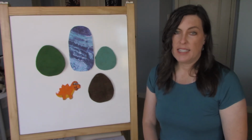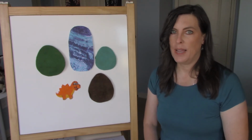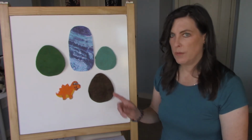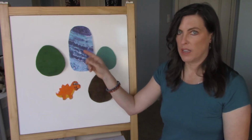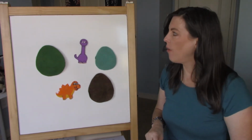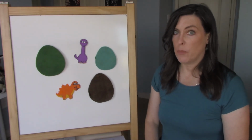Who's inside the dino egg? The dino egg, the dino egg. Who's inside the dino egg? Let's take a look inside. What do you think? I'm kind of curious about this big oval egg. Who's in there? Oh, a long-necked dinosaur, a Brachiosaurus.